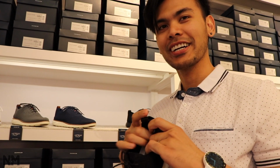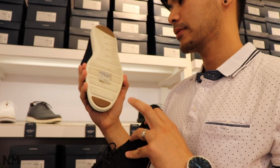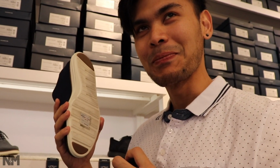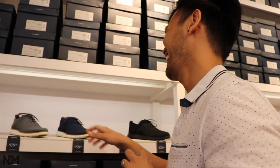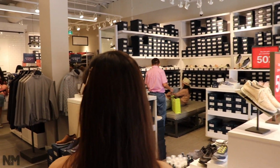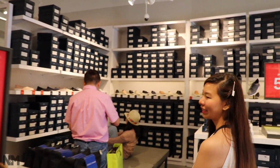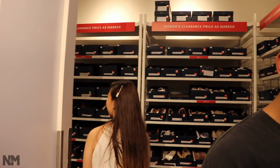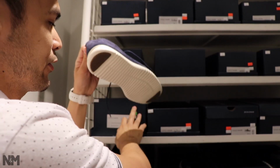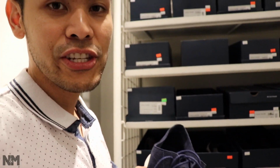These are pretty nice pairs. Probably need some for work. It's $179. But if you get two, it's around $90 each. Math is hard. As always, we go to the far end of the store to see the clearance sales. Check out the clearance. If you make your way to the clearance section, you can get a decent shoe. This one's just $89, and it could be cheaper.